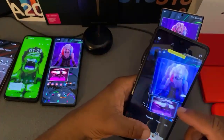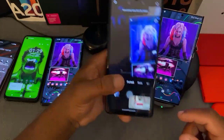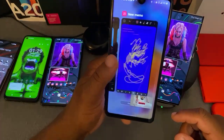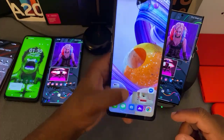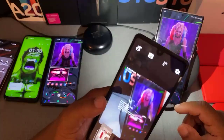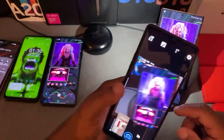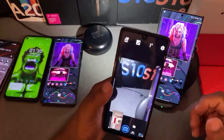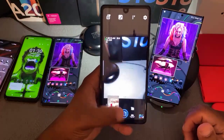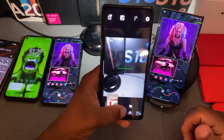Because look, you see I ain't lagging every time I move? And that is the reason why I don't use the stock camera. I cut and lag a lot. So once I use this one right here, Open Camera, this done got no lag. Like, you don't see no lag. So I would encourage people not to use the stock camera application.